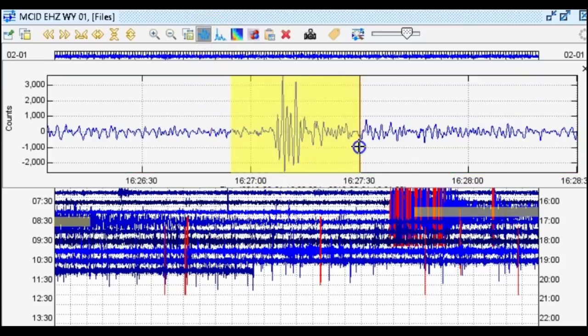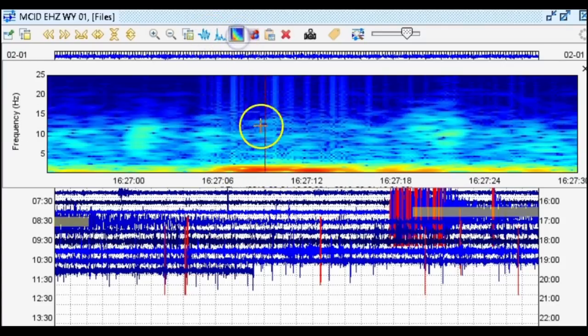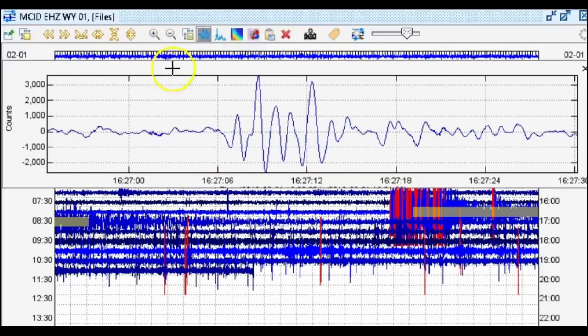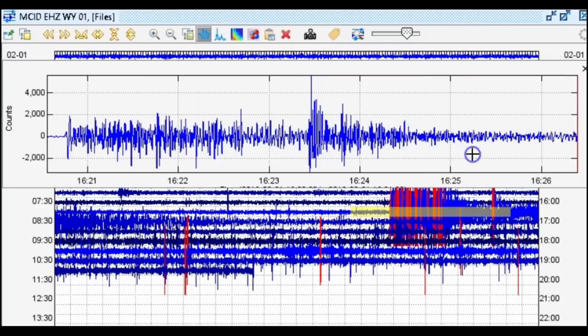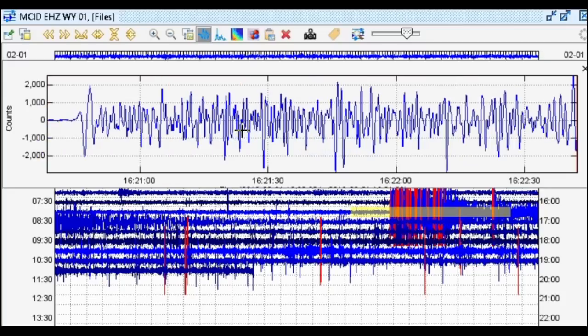Could this be an aftershock? But it's carrying too low of frequencies. I don't know. I'm actually confused as to what that is right there. Remember, I don't know everything, guys. I still have a lot to learn.